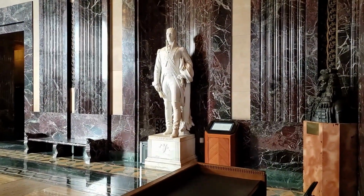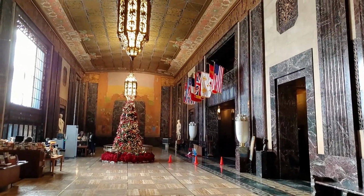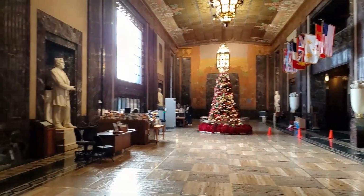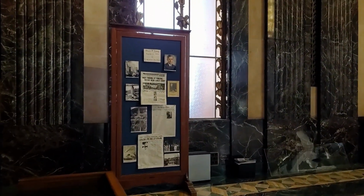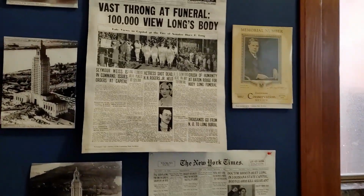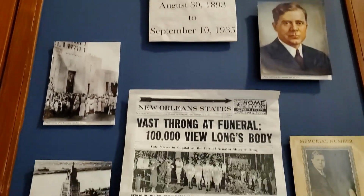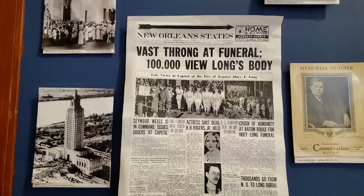Here's the entryway, like the main entrance. Pretty majestic looking place, really. Beautiful statues. Look, and check this out. They're commemorating Huey Long. Born August 30th, 1893, died September 10th, 1935. Vast throng at funeral, 100,000 view Long's body.